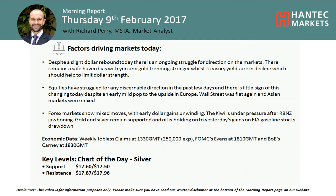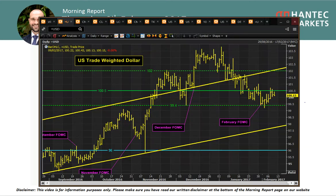We've got a fairly flattish to slightly positive open on the markets, on equities in Europe. That follows a pretty neutral session on Wall Street and mixed trading in Asia, nothing too significant. In terms of Forex markets, an interesting rebound. The dollar had initially looked to be pulling a little bit of strength, but that's unwound as we've come deeper into the European session. Dollar's actually trading not far off the day lows today.